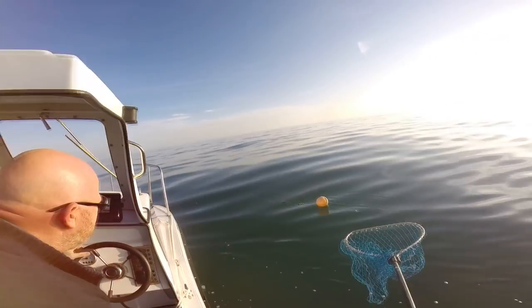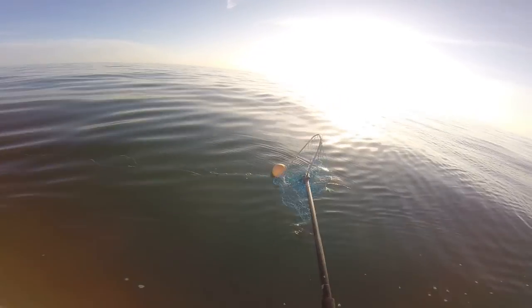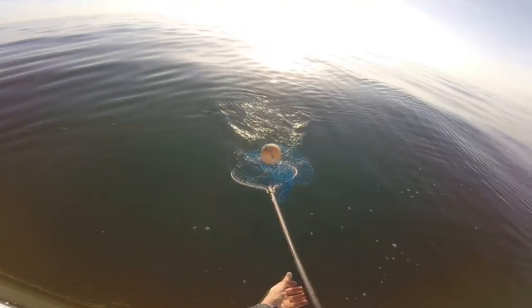See, there's a fair old bit of rope. Another foot, I'll probably get the bit of rope. Yeah, quite a bit close to it. It's just, I can see. Alright, got him. Got the rope.